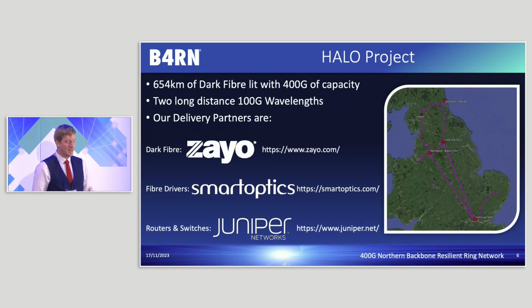We've called it the Halo project because, on the map on the right-hand side, we're creating a ring in the north of England. That goes from Manchester up to Carlisle and Penrith, across to Newcastle, down to Leeds, and back into Manchester. Previously, we had a network that went up to Data Vita in Glasgow and across to Edinburgh to LINX Scotland. We still do have a connection there, and we do still peer there, but we've had to pull all our gear back and invest it into this ring here. That's where all our customers are.